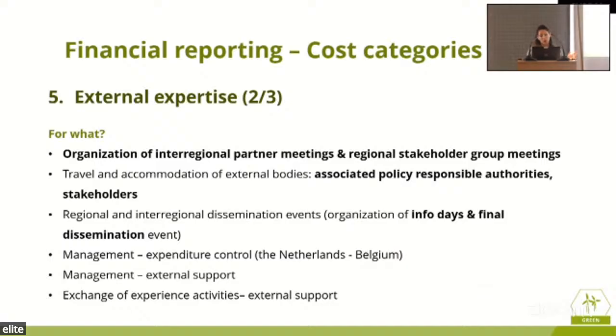What can we use the external expertise for is when we have, for instance, interregional partner meetings, or if we organize regional stakeholder group meetings, we can have external expertise to come and support us. It might be a matter or a subject we're not very familiar with and we need support, that's fine. And this is covering travel and accommodation of external bodies.